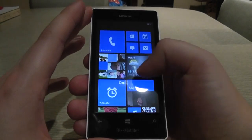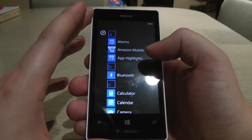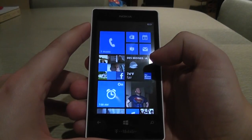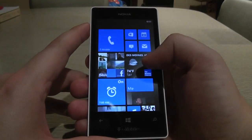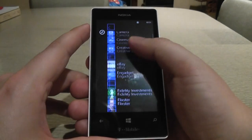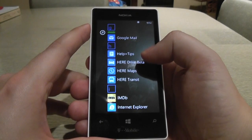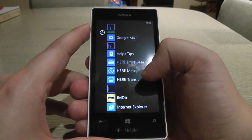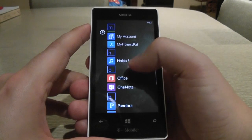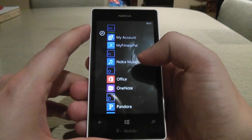Let's see. The biggest thing here, I have to say, is there are so many different companies that make Windows Phone, like HTC, the 8X, and Samsung makes some. There's a bunch of them. But what Nokia does to differentiate itself is their apps: Here Drive Beta, Here Maps, and also Nokia Music. These are amazing apps. For example, Nokia Music has a free streaming service.